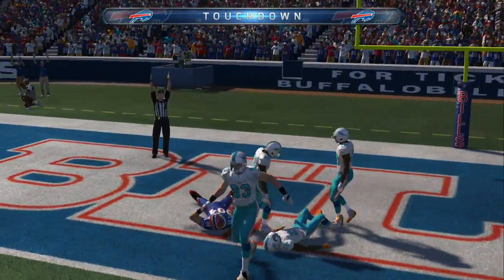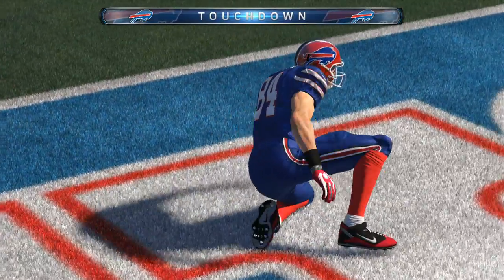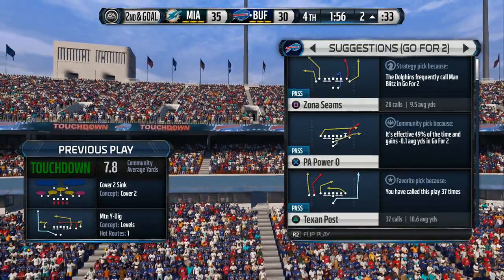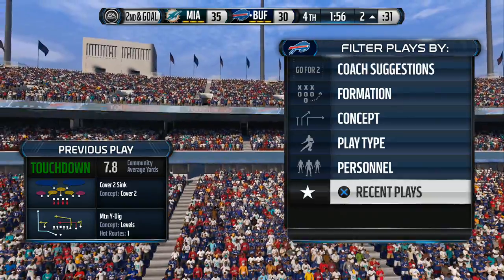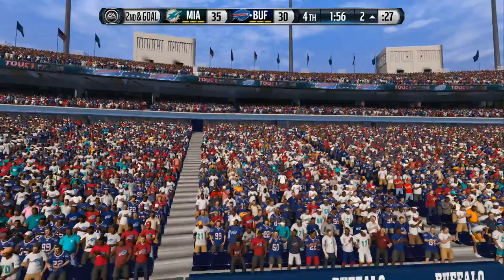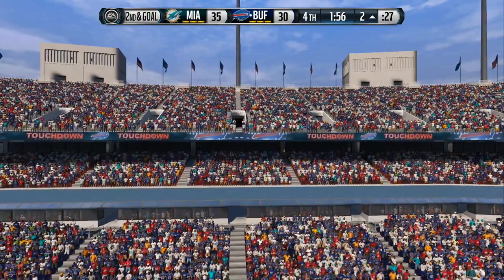Touchdown and drawing close. Well, when you get close to the goal line, you always have to look out for the tight end, because anytime there's just a little bit of deception, that deception is enough for the tight end to get that area where he can get open. That time he does it, touchdown.